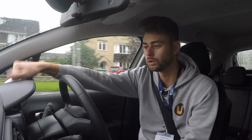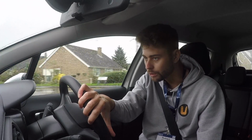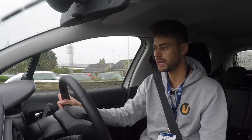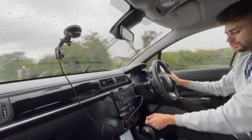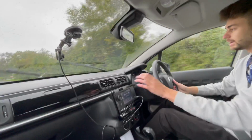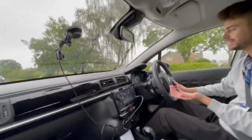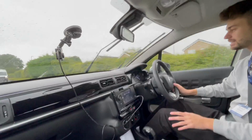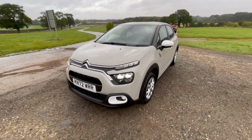Plastics, yeah, it's all hard, cheap plastics, but I do not care one little bit about that when the car costs as little as it does. And you've got your basic aircon controls. You do actually have air conditioning, and you've got a little screen in the middle, but it's nowhere near the size of the screen that you're going to be getting in some of its rivals. I know the MG3 has a much bigger screen, for example, but generally I like this car more because I like how it looks more. I think it looks fun.